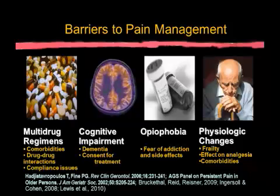And finally, physiological changes that occur with older adults. There's certainly increased frailty. They may be more responsive to analgesics, and so dosing and monitoring of effect is very important. And I mentioned already that cardiovascular, renal, and liver issues can be common in this population, and that certainly guides the kinds of analgesics we can use, or that might put the person at risk, that we have to be monitoring very carefully for.